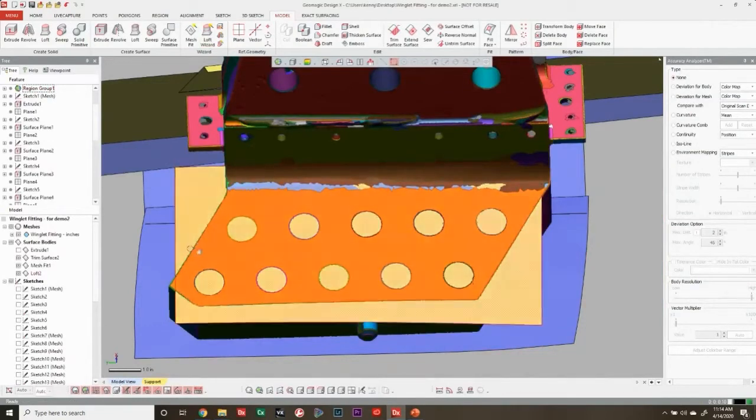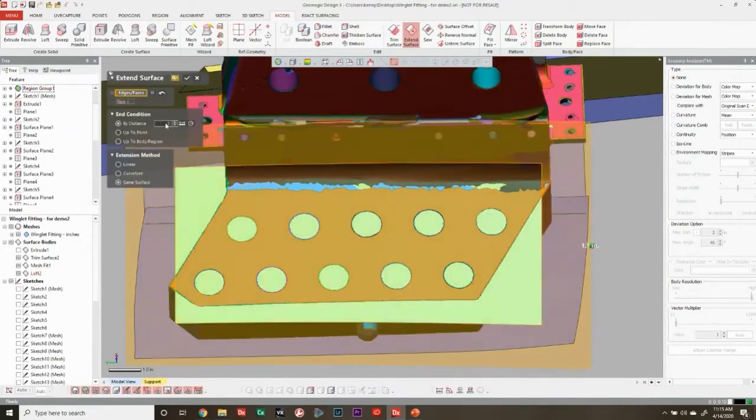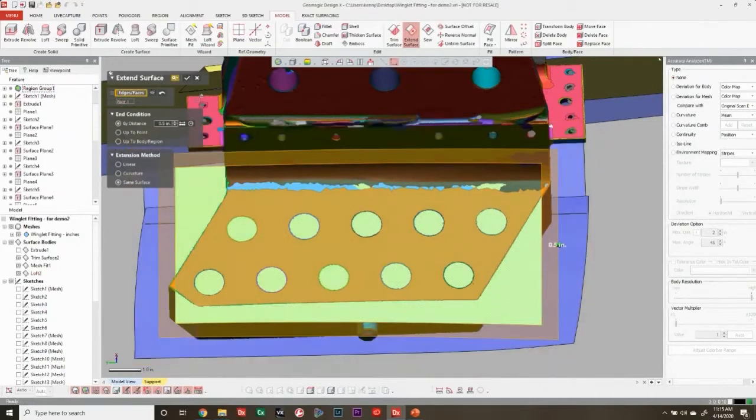This guy's a loft, so there's no extrude to extend my surfaces. I will use a surface extend to pull that out. I don't need it that far. We're going to tighten that up a little bit. All right.